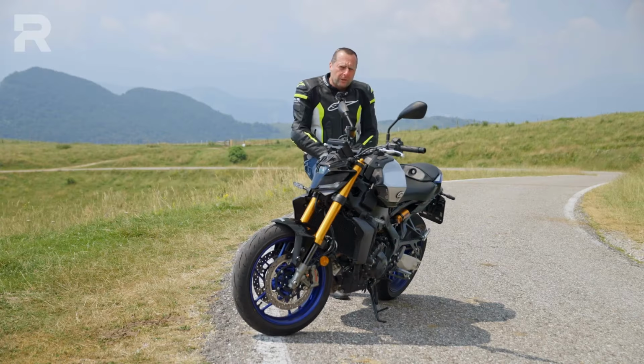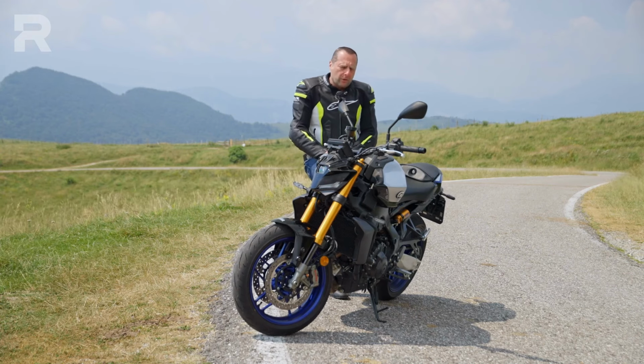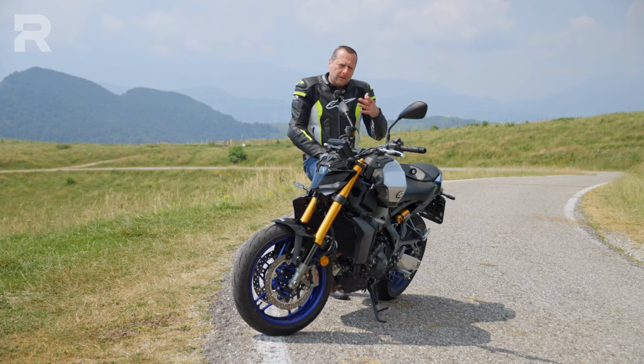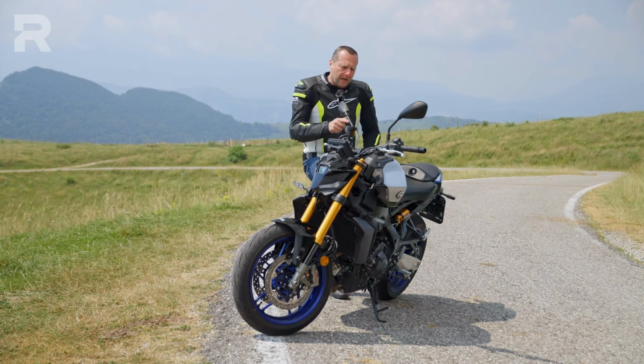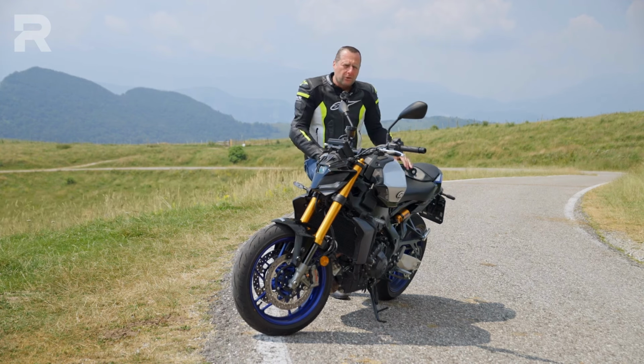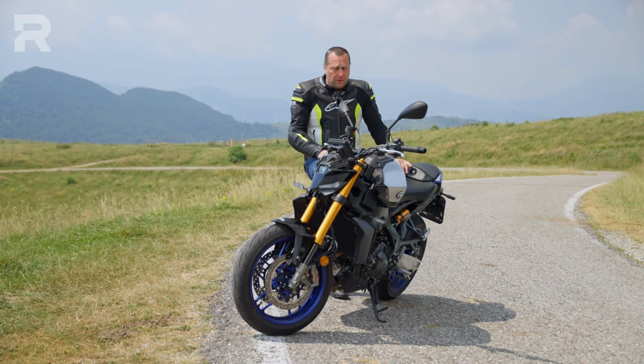I like the new calibrations of the mappings because I never appreciated the overly aggressive throttle responses of Yamahas, especially when you used the more aggressive power modes. I have to say that there are 4 of them here, and I tried all 4. I even like Power Mode 1, the one paired with the Sport mapping. There's not too much on-off. In fact, there's almost none at all.